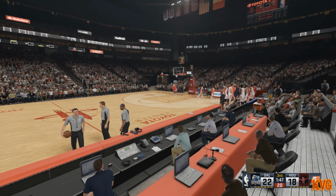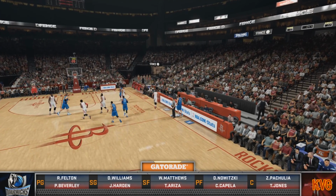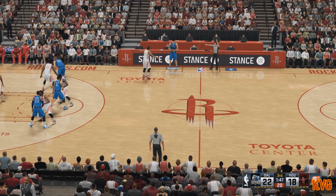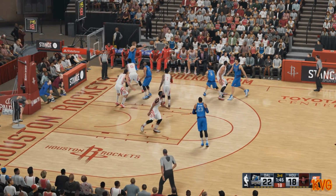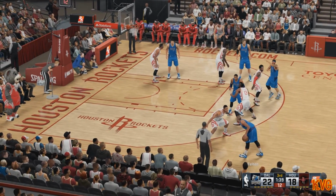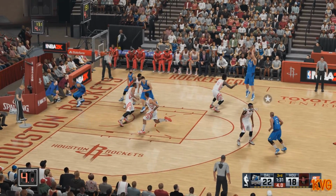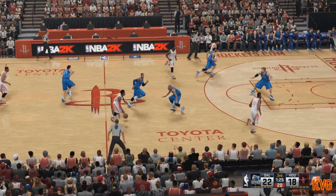Mavericks making a change here. Felton's checked in. Williams. Outside, Felton. Nowitzki outside. Clock at 4. Off target from three-point range. Rockets trail by 4.